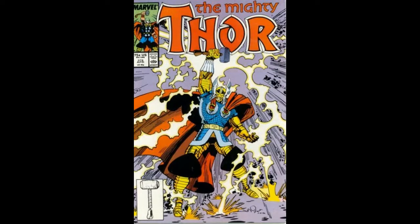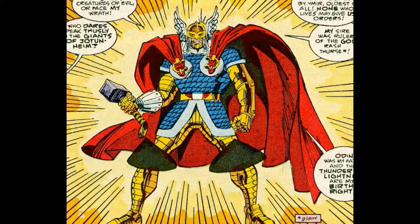The number 3, the golden armor, which actually existed in the comic books for some time. Thor got battered, beaten, and weakened, just like the number 4, and the golden armor came to him, which gave him the powers that he needed and was sorely lacking.